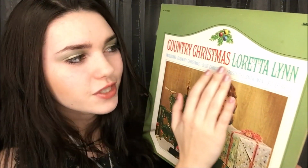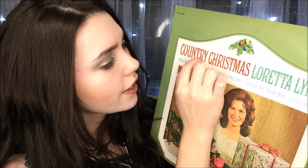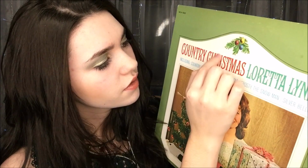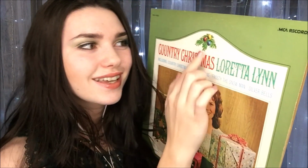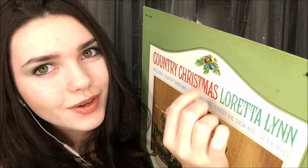And this is Country Christmas, Loretta Lynn. The Country Christmas is in red lettering, in a very beautiful font, very swirly and old-fashioned, very elegant. And then Loretta Lynn is in green. So this is a very festive album cover. Got a little mistletoe up there, and it has red, blue, and yellow ornaments in the middle.